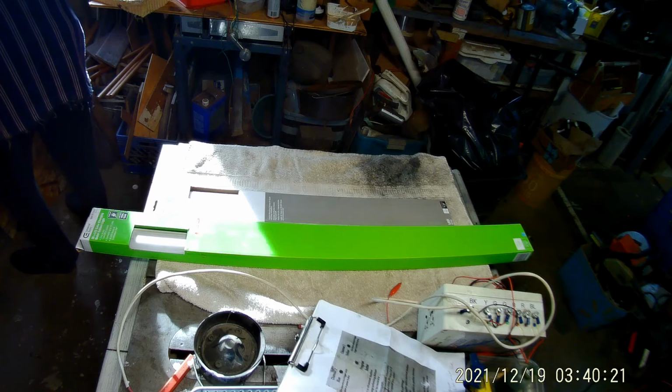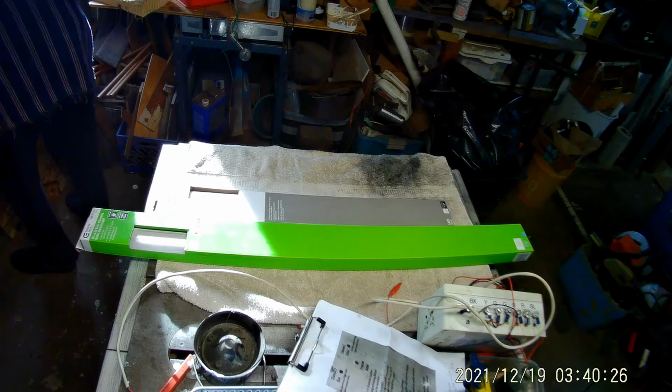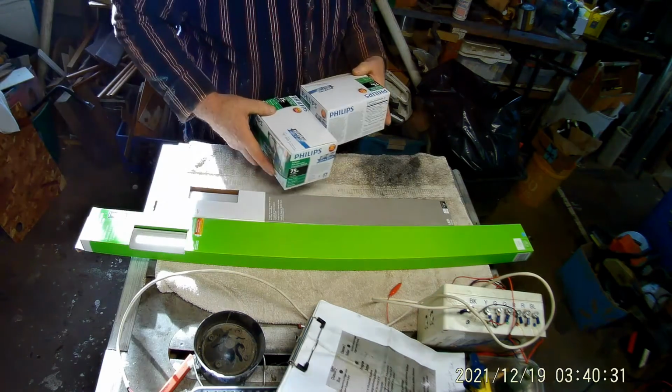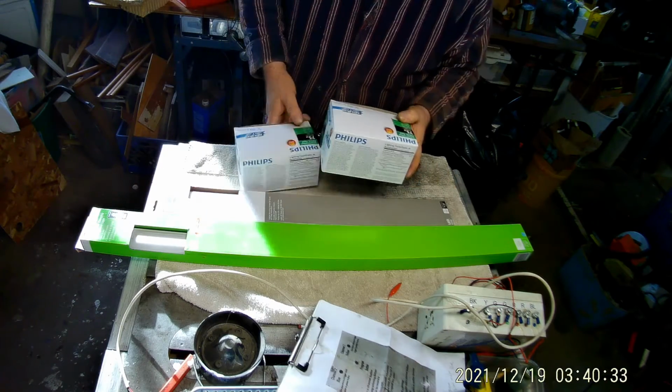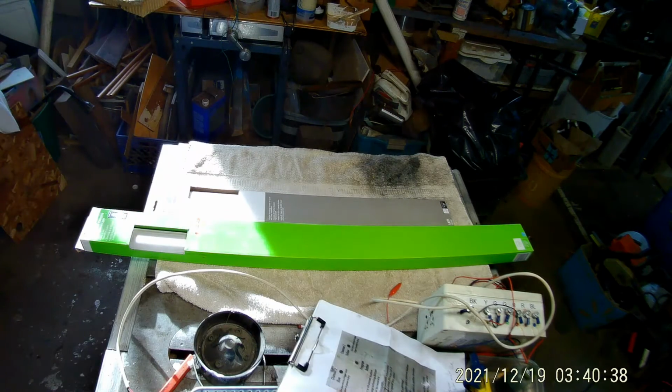Now these are 75 watt, but they supposedly only use 53 watts according to the box. So, yeah, and sometimes this stuff is like the news, you can't trust it. So meanwhile, I got those.